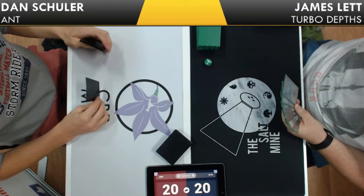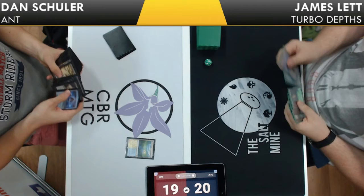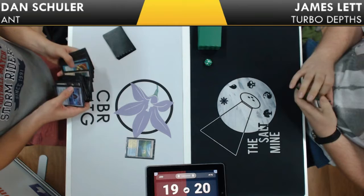I can't see what the rest of the... Okay, so maybe two swamps. So it looks like... It might just be a shiny card. I think it's a foil Duress. So yeah, it looks like Dan might just be trying to go for it, I assume. Unless he's just trying to snap off a Preordain or something.